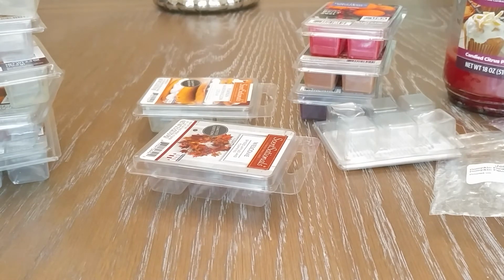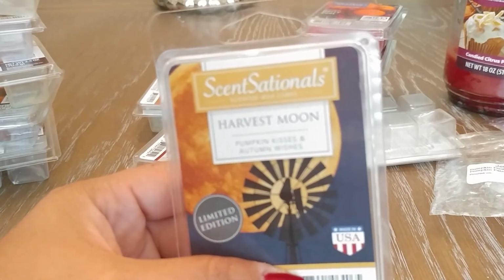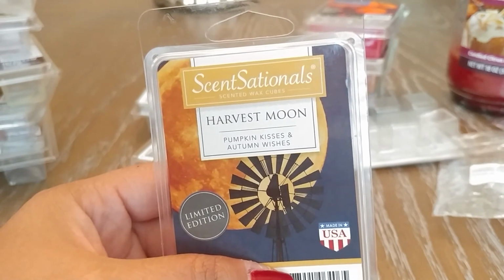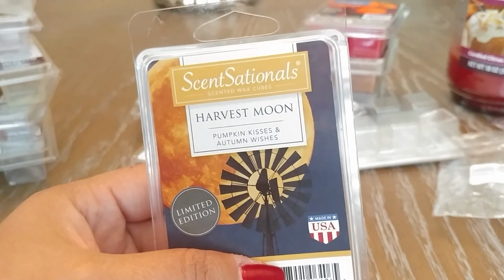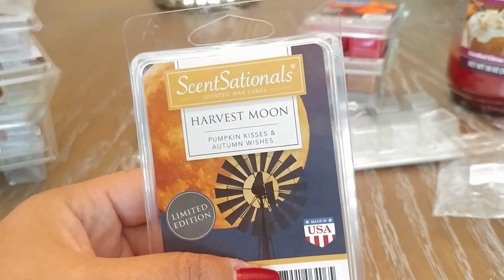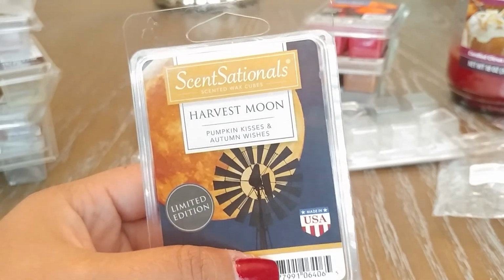And I have a confession to make because I know I said I was not going to hoard this. But after I melted my first clamshell of this, I went on some of my wax groups and people were talking about how they were having trouble finding it in Walmart. And I went back to the Walmart where I got this from and could not find it anywhere. So I was on a mission. And when I found a sleeve of it, I bought it.